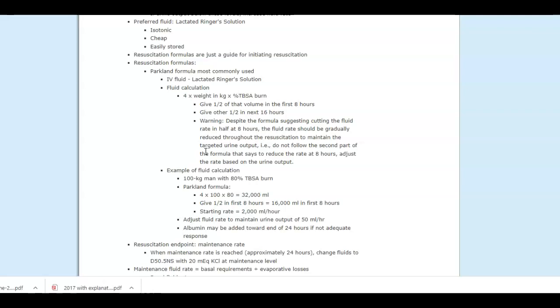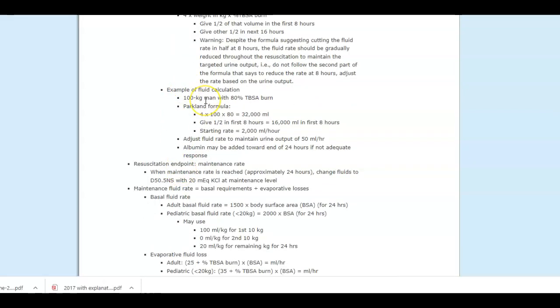Despite the formula suggesting cutting the fluid rate in half by 8 hours, the fluid rate should be gradually reduced throughout the resuscitation to maintain the targeted urine output. So do not follow the second part of the formula that says to reduce, just adjust the rate based on urine output. For example, you have a 100 kg man with an 80% total burn surface area. You'd multiply 4 by 100 by 80 and you'd get 32,000 milliliters.